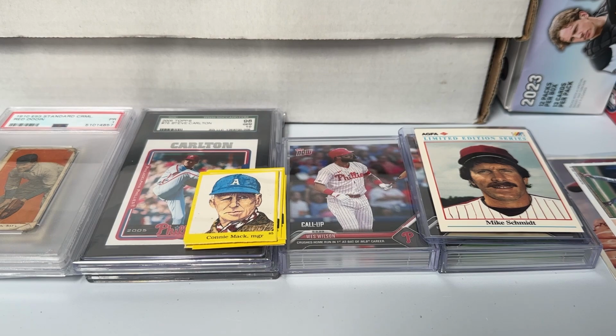Got a nice mix, a nice selection of oddities and vintage stuff, pre-war stuff, some ultra-modern things as well, but virtually all Phillies related. It's exciting right now in baseball.